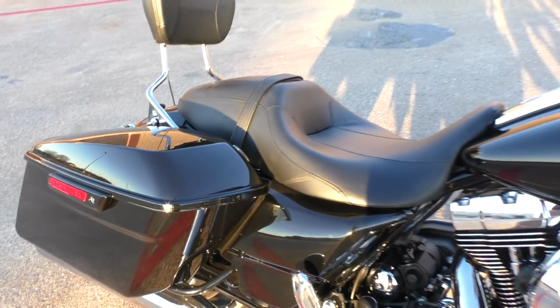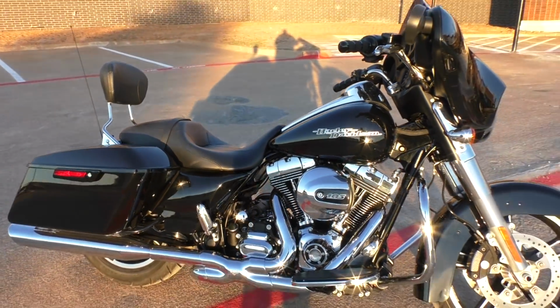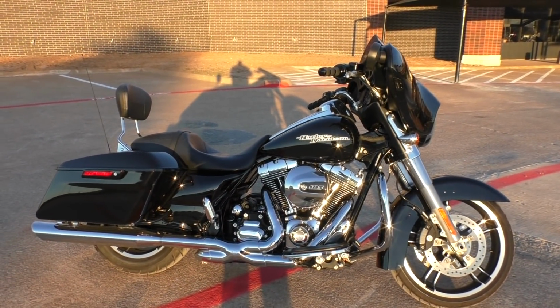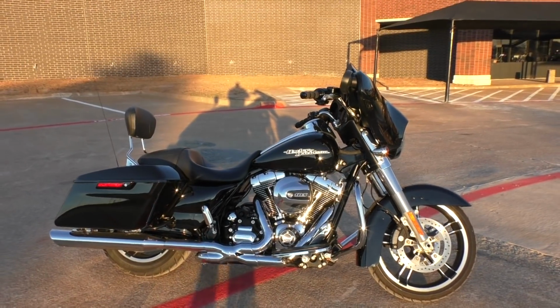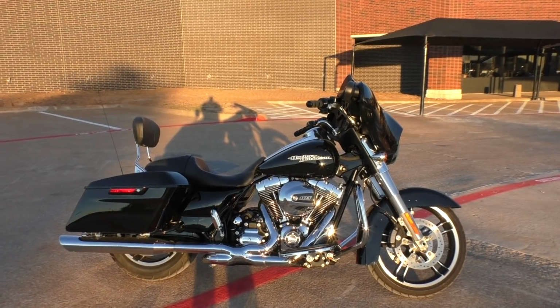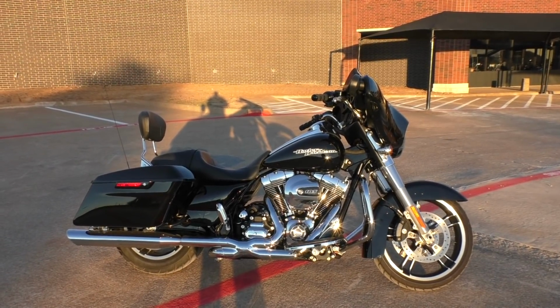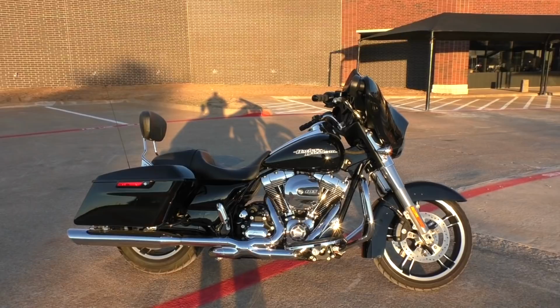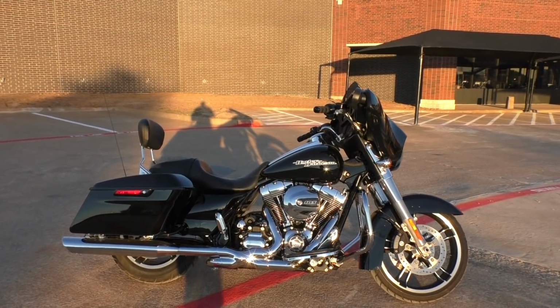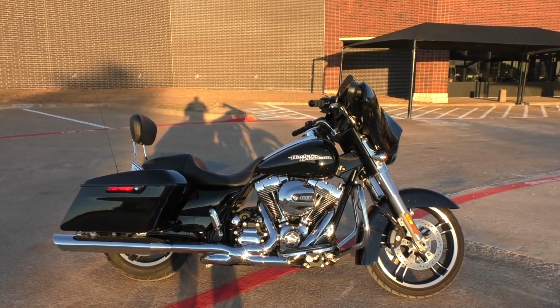If you'd like to know more about this 2016 Street Glide, pick up the phone and call us at 888-400-1151. You can also check out our website at cleanharleys.com. Got a full set of detailed pictures on this bike, and also check out the rest of our inventory. You can also stop in our brand new showroom at 3201 Airport Freeway in Bedford, Texas.